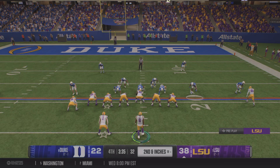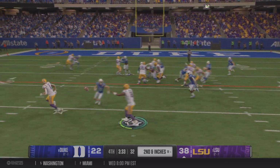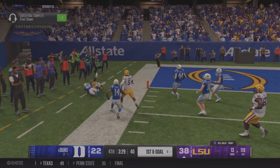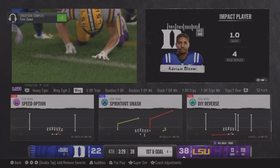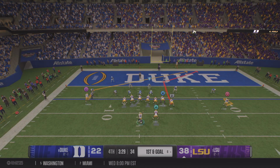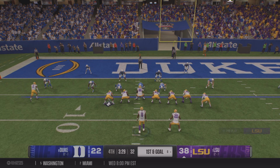LSU is now operating in the red zone. They'll run the option. Pitch play to the back. That's a big gain before he goes out of bounds. It'll move the sticks, more than enough for a first down. First down and goal here. A touchdown just about puts this game on ice.